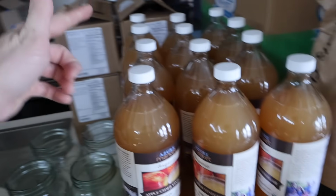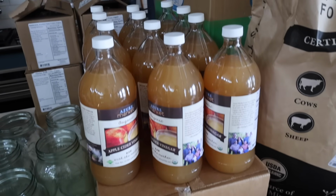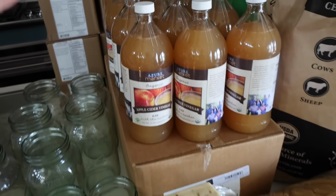All right, I got a huge case of organic apple cider vinegar. I mean, this will be good for a really long time. I think the expiration date's like 2029, so I'm good on apple cider vinegar for a really long time.